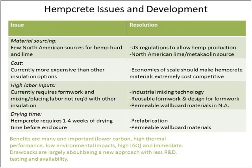The higher labor inputs for the formwork and the mixing and the placing, I'm not actually sure that's an issue. We've done lots of conventional work and other natural building materials and hempcrete, and really the labor per square foot of wall is very similar, but definitely, if we had more industrial mixing technology and permeable wallboard options, it would reduce that further.